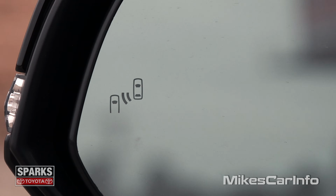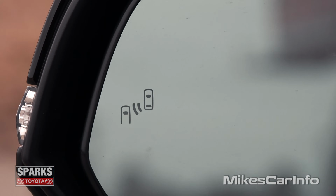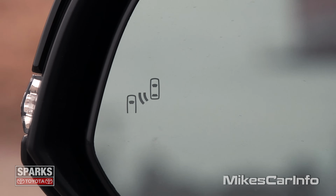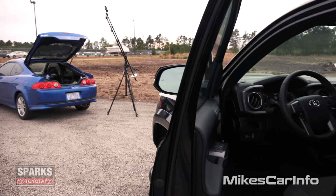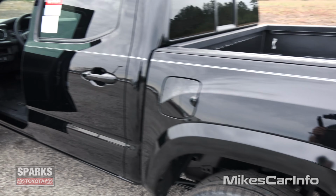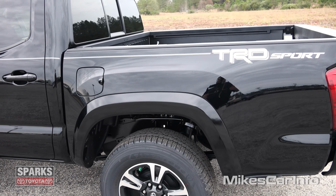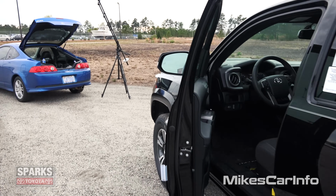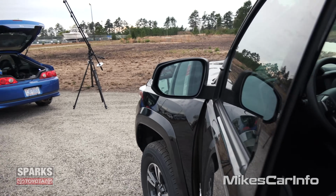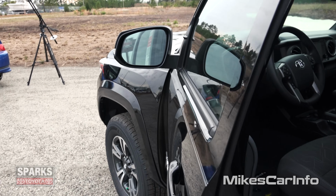This truck also has a blind spot monitoring system. So there's your illuminator that's on the side mirror that will let you know if there's somebody in your blind spot. So there's actually a sensor somewhere back here that's hidden, which will sense if vehicles are in your blind spot, and it'll alert you in that little side mirror. Also, if you put your turn signal on in that direction, it'll give you an audible noise to really get your attention.